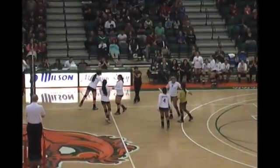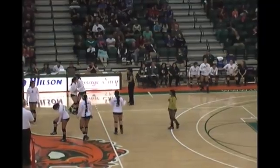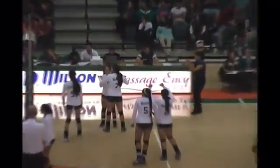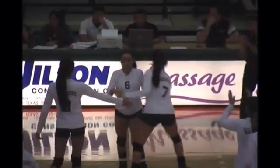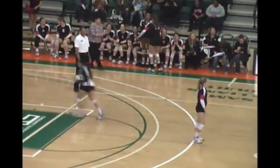Lady Warriors will get a point. They'll tie this one up at 1-1. Now let's see if they can get something going here. I mean, they can get good points on the board. Gomez will come in to serve off the ball. Gomez getting that one over to the Chargers. Chargers sending that ball right back down. Goes right into the chest of Gomez as she falls. And a 2-1 game here.